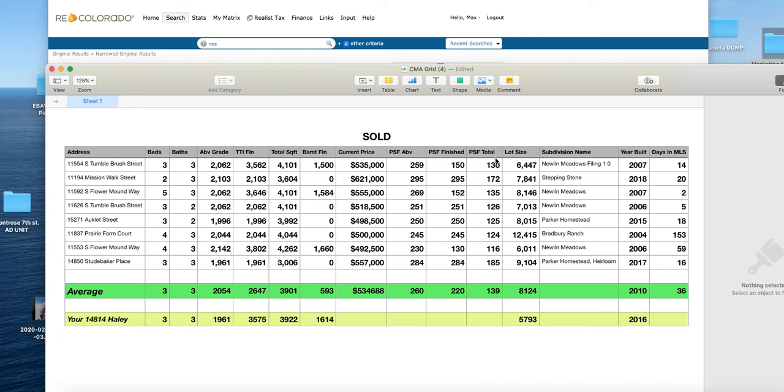Price per square foot total, price per square foot finished, and that would be including all the square footage that's finished above or below grade. This is the above grade price per square foot, and so this is going to be a reflection of also that basement finish too. So you got to take that into account. So the price per square foot above grade might be lower on some of these that don't have finished basements.